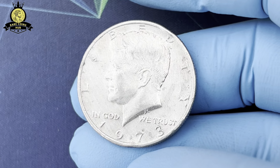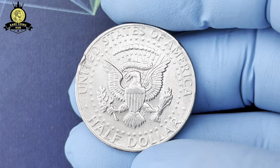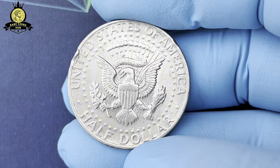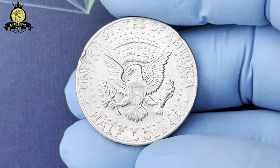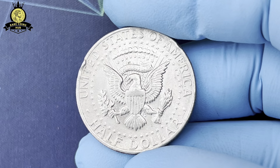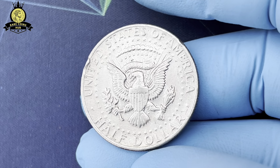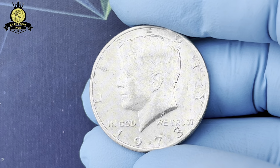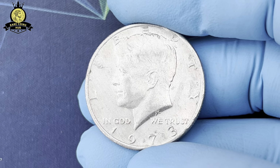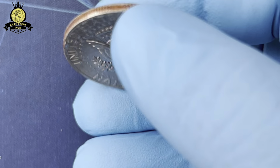What fuels this valuation is not only its scarcity in high grades, but also the elusive nature of this particular year. The very fact that the 1973 Kennedy half-dollar was not released into general circulation makes it rarer than many realize. While millions were technically minted, the vast majority were locked in sets that were either mishandled or destroyed. Surviving examples in untouched condition are now essentially treasures frozen in time, with their market values reflecting both historical importance and scarcity.